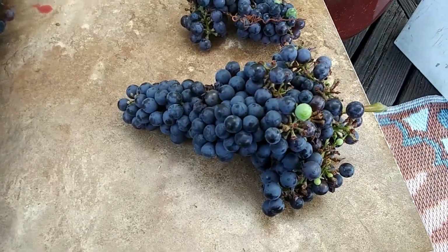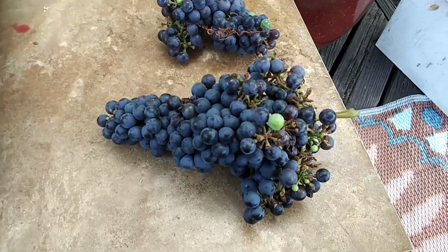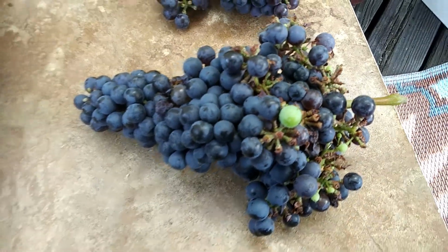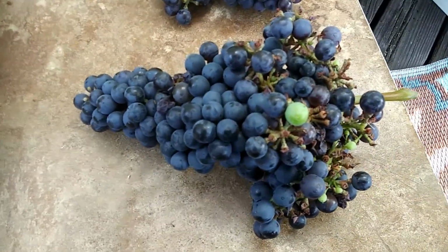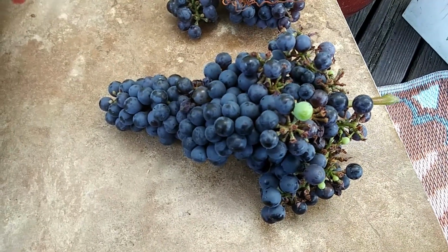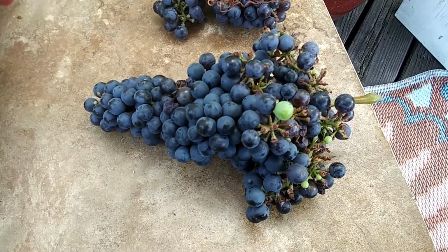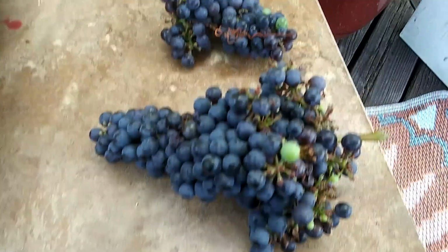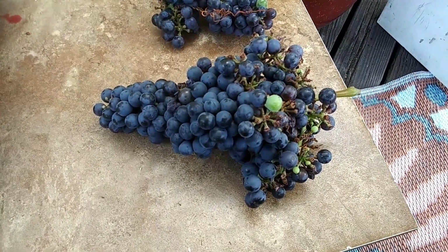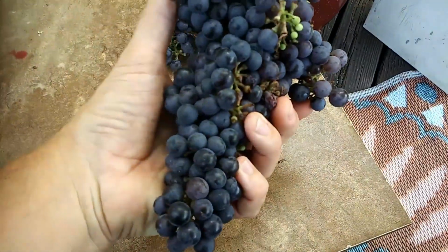Alright, we're looking at some Black Spanish clusters that I harvested today, and something was starting to eat this nice big cluster that I had, so I took it before I would have liked to. We're somewhere at around 17-18 Brix on these, which I'm just going to have to settle for, because again, something's eating them, so can't have that.